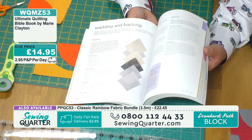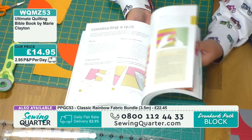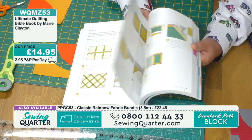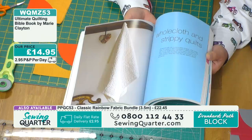Wadding and backing. Then we've got quilt makers basics going on here. This is a fantastic way of learning all the different machine quilting, cording, and how to put a quilt together. This is before we've even started on the inspirational. Sashing, a lot of people don't know what sashing is. That's the strip of fabric between blocks if you want to put a strip of fabric. Lots of people are sending in their pictures, which is exactly what Lucy wanted. What else have we got here? Bindings. Everything you need to know. These are lovely. Whole cloth and strippy quilts.